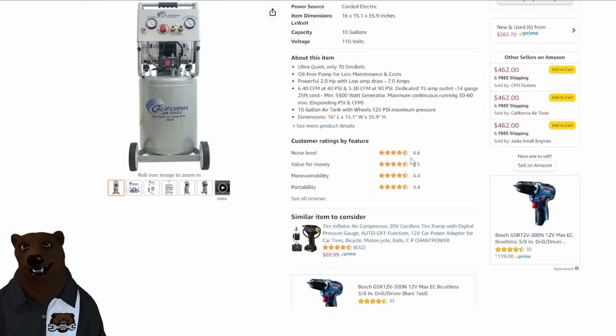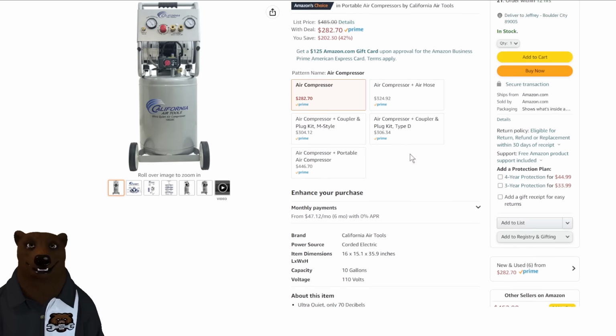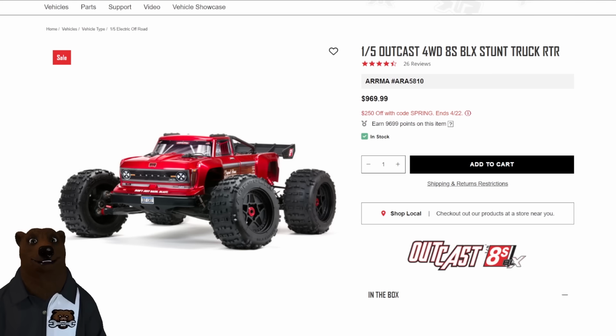Look at these specs on this. It's under 70 decibels, oil-free, 2 horsepower, 6.4 CFM at 40 PSI, 5.3 at 90. All right, this thing is a beast for a 10-gallon air compressor. It is fantastic. All right, and last but not least, just a little fun to end the day.